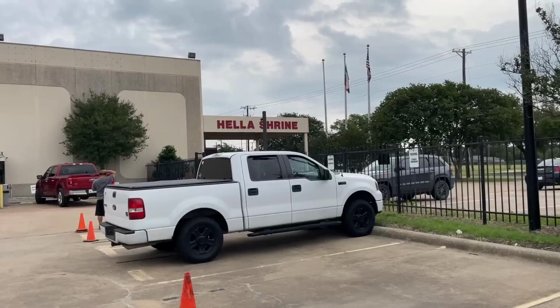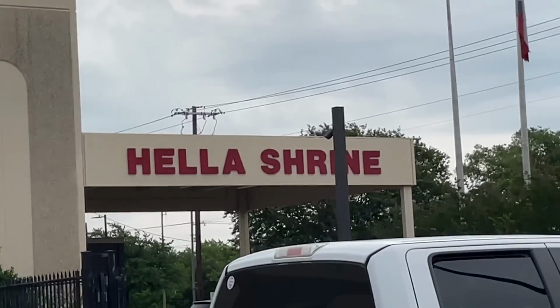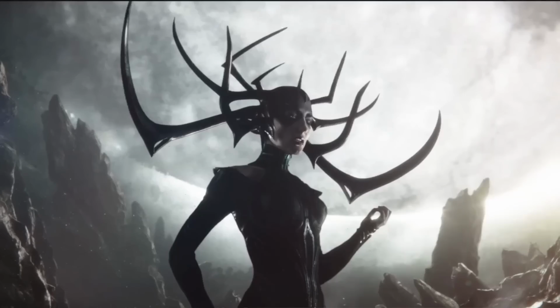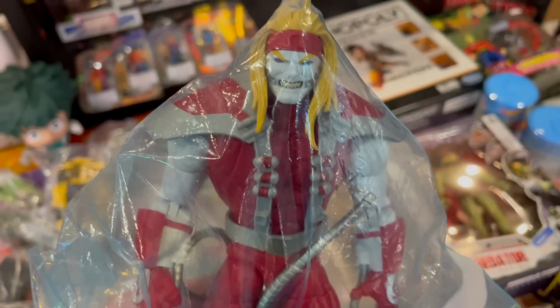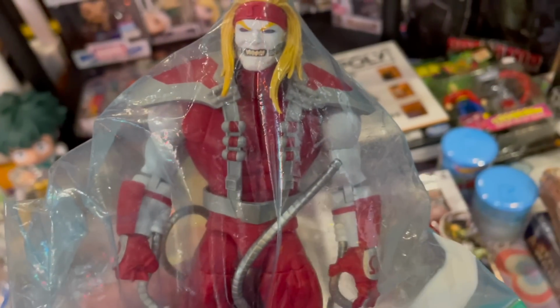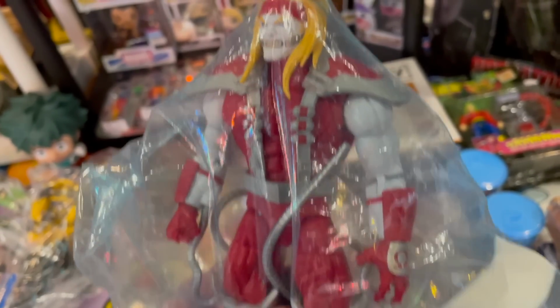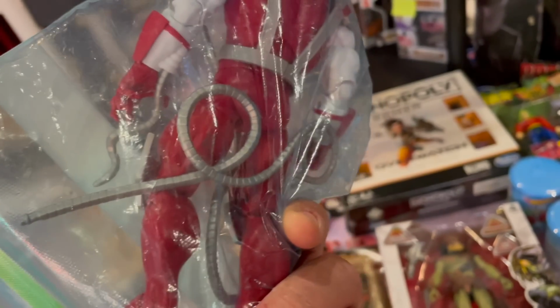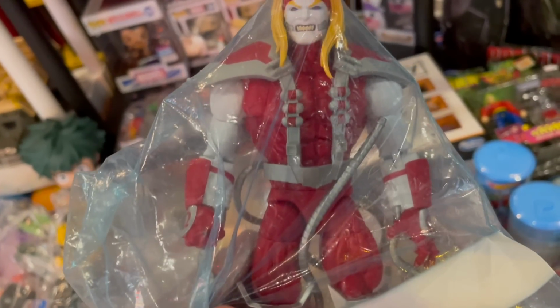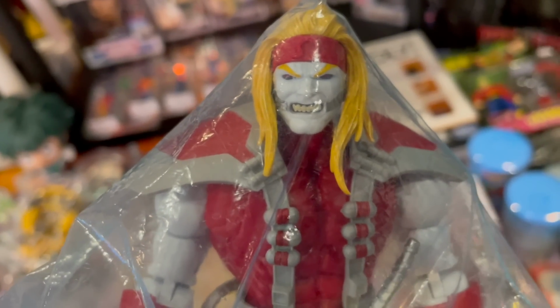There it is. Bam. Hella Shrine. Dedicated to Hella. All right, here we go. So, first thing I noticed, Omega Red here, which I do want. I'm not sure if this one is the one from the multi-pack or if this is the single release. I can't tell if he's missing one of the arm tentacles, but I'm going to see how much he has on this. Looks pretty good.